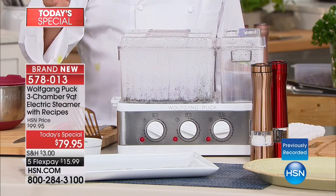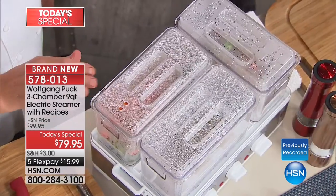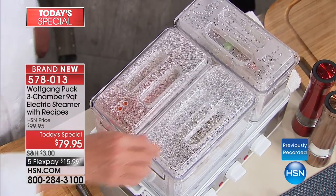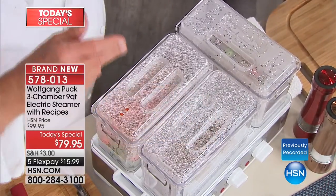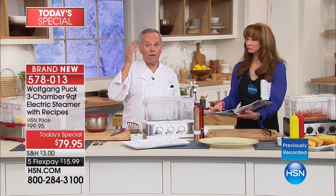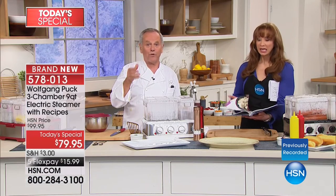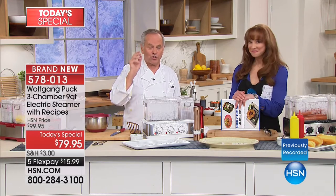Not with this. You have three different compartments, so you can cook your whole dinner right in your steamer. So especially smart if you go on a diet, you want to eat healthier. But this is not diet food the way people think about it. True. This is food with a lot of flavor. It's tasty, it's delicious, it's juicy. You can cook your meat, your fish. Everything.